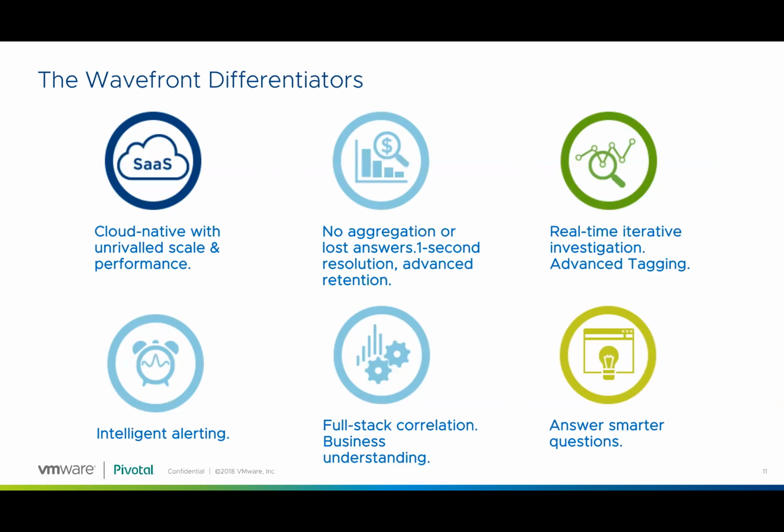That's scale. But that's one thing to pump it in. We'll also allow you to query it back out millions of points per second. And we can show you in our platform how you can write queries that go after over 1 million raw data points and they return in under a second with computations done against that data.